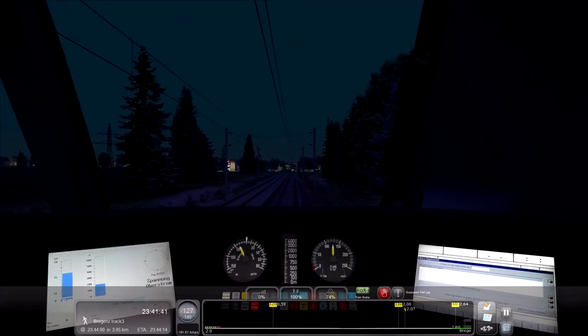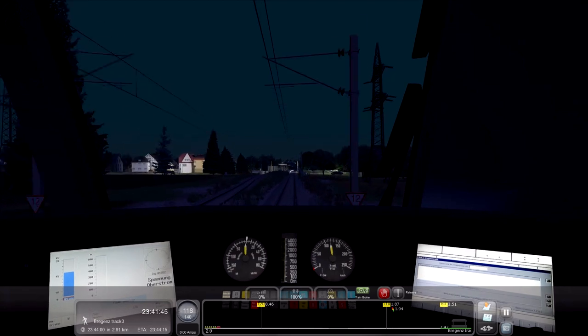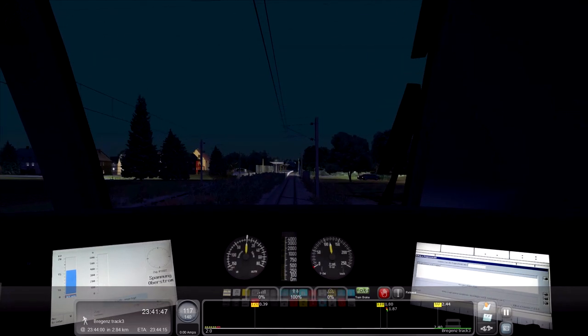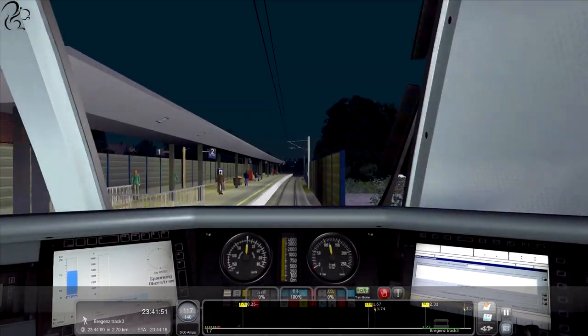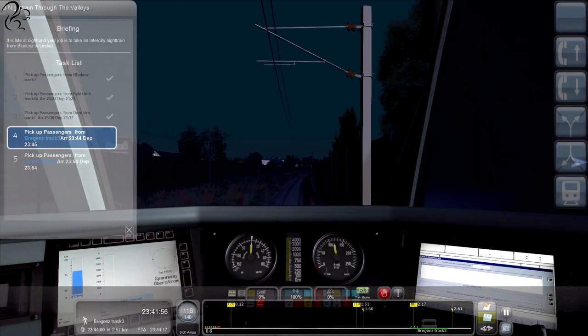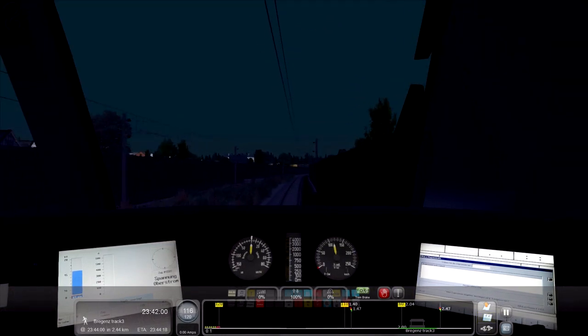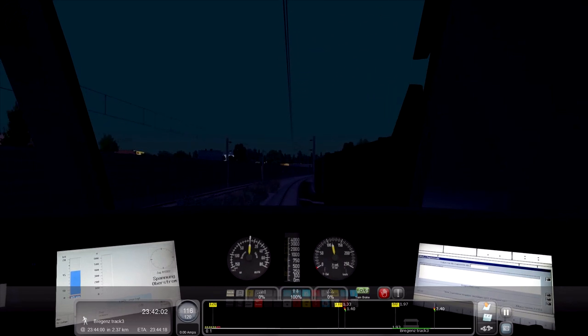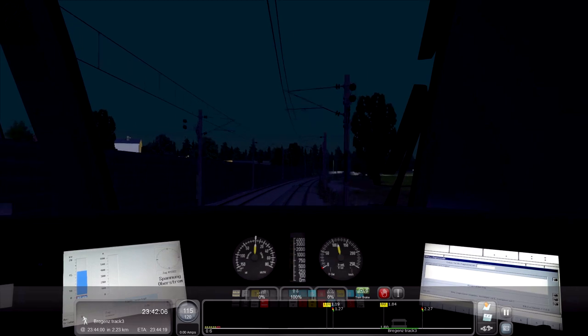Get some braking going. There we go. We are now track speed legal. Again, we've got the joys of trying to find a stopping mark at 200. Arrived 23:44, we're 18 seconds late currently, judging by our ETA.